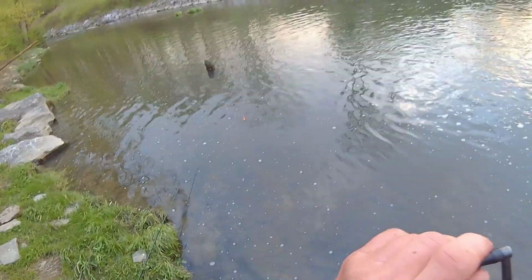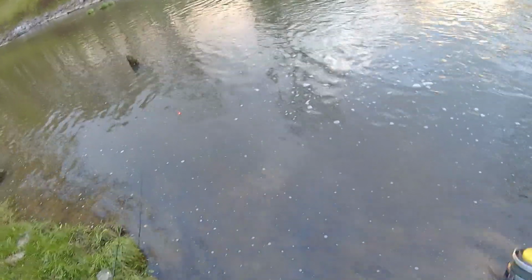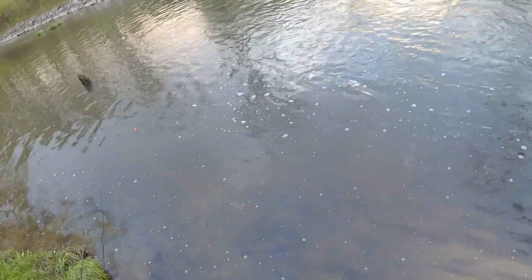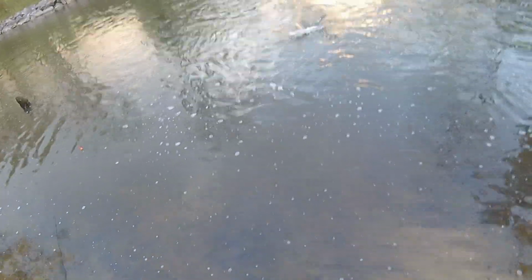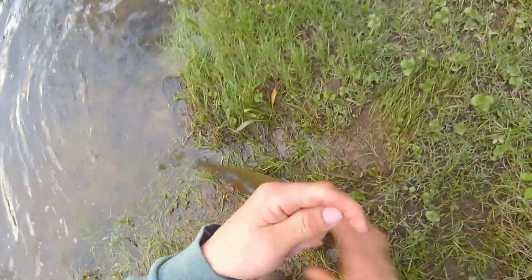Oh, we're back. Coming towards me. That's weird. Oh no, he's going around that. He just went around that pillar. Still got him though. What are you this time? You're another smallmouth. Where the walleye at? That's what I want to know.